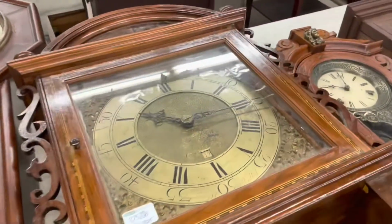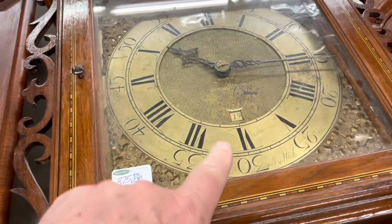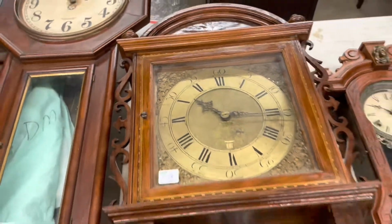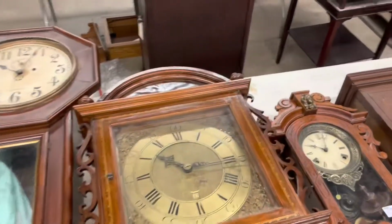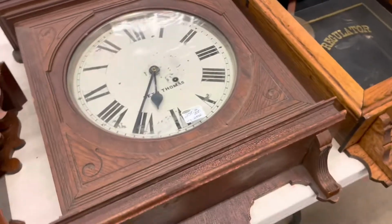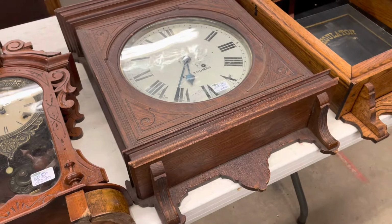This is a 30-hour chain with a calendar on it. But look at that brass dial. I mean, it's just beautiful. So it's a wall clock. Anyway, if you like Seth Thomas wall clocks, there's a nice gallery. This is not the 60-day version.